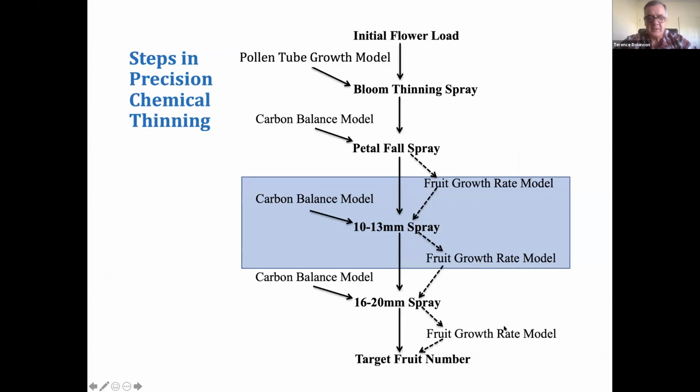And then in just a week, we come right back at the 10 to 13 millimeter timing with very, very different weather conditions and very different predicted thinning outcomes from the carbon balance model. I want to emphasize here at the beginning that the fruit growth rate model, if used after the petal fall spray, can really inform and guide us in this 10 millimeter spray.